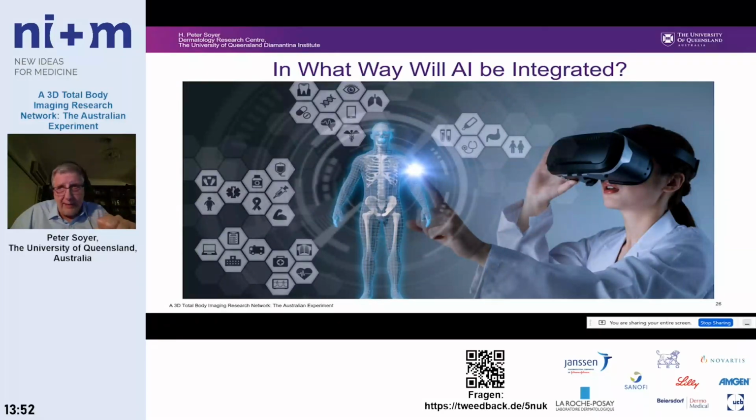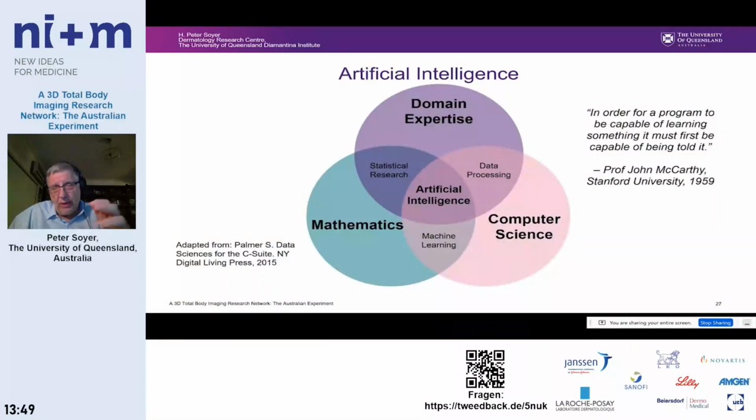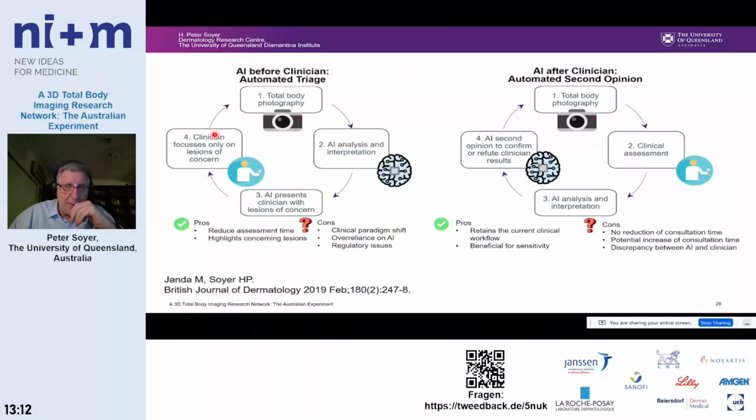At the end of my presentation, I just have a few slides related to in what way AI will be integrated. And you know quite well that AI is now used not just in medicine, in oncology, in radiology, in ophthalmology, you name it. But basically from finances, it's taking over our life. And you see also that from mathematicians to computer scientists, there are so many different domains. But in our case, what we are contributing, we as dermatology, is our domain expertise. This is our morphologic knowledge and obviously the integration with the pathology.